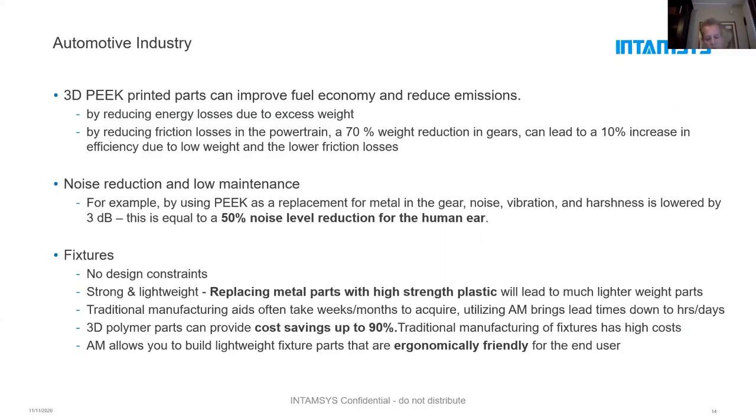Probably the most common application area in automotive is fixtures. And there are many fixtures used. Some wear out, some need to be very stiff, and because of this they still use them in metal. But replacing metal parts with high strength plastic fixtures is really beneficial to reduce weight, to make it so much more friendly to work with, with less weight to carry for the operator.